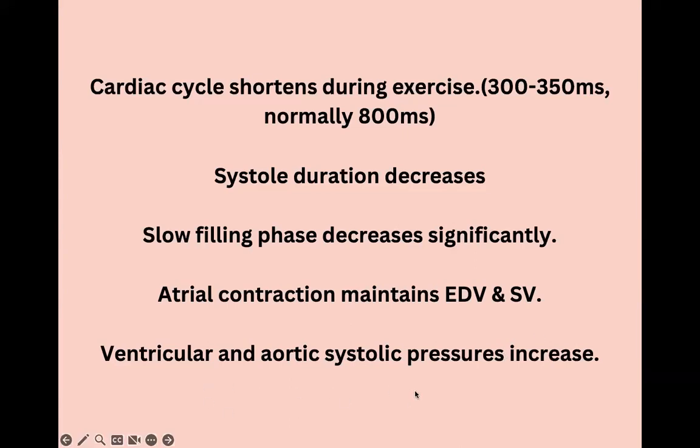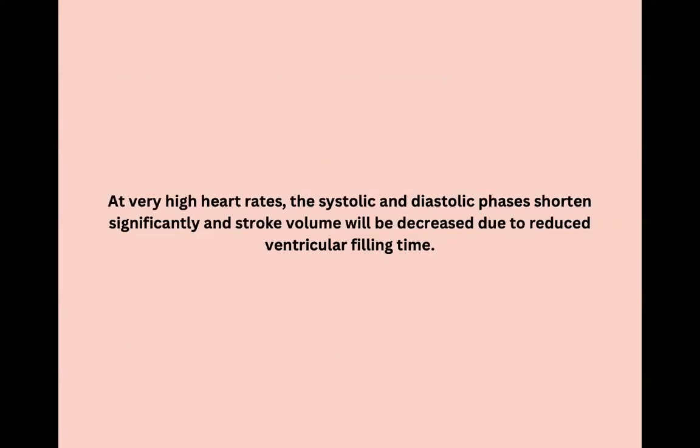Ventricular and aortic systolic pressures will increase during exercise. Now, why does the ventricular pressure increase? Because of the high contractility. And why does the aortic systolic pressure increase? Because, again, contractility is high. We're sending out that blood to the aorta. So it's only logical that the pressure will increase. If it's accommodating more blood, the pressure will increase.